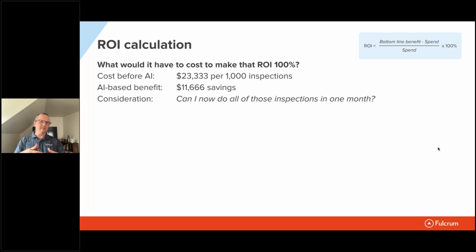But given this scenario that I've just described, I decided the best question would be, well, how much would it cost? What would the amount that I pay for this service have to be in order to make my ROI only 100%? Now, 100% ROI is extreme, right? That's a really huge benefit. But let's say that I only want to make it 100%. I'm not going to try to say it's 1,000 or whatever. Well, if the cost before AI was $23,000 and the AI-based benefit is about $12,000, and we need to think, can I now do this in a month? Does that change my thought process here any? But I won't get into that level of complexity.